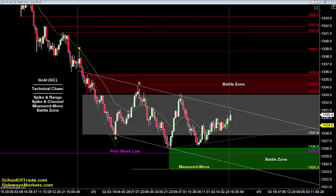Now, a word of caution here, guys. Gold is by far the most treacherous market when it comes to non-farm payroll Friday. And like I mentioned earlier, remember this only happens once a month, the first Friday of the month. Over the past few months, we've seen really good trading on gold right before the number came out.